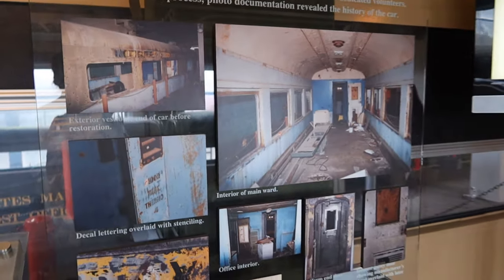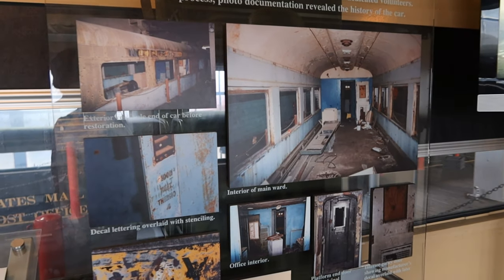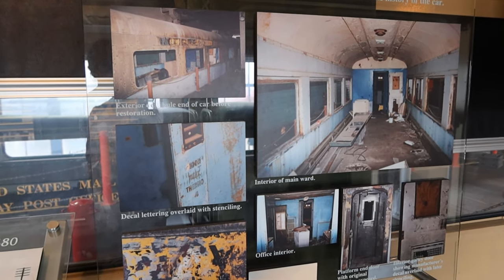So this is what this car looked like. That's how bad a shape it was in. Fully restored inside and out now, looks awesome.